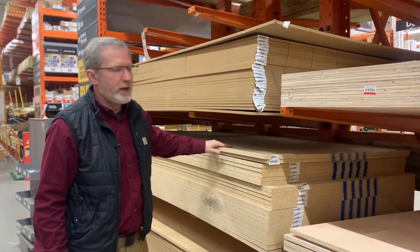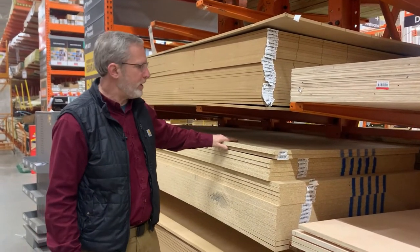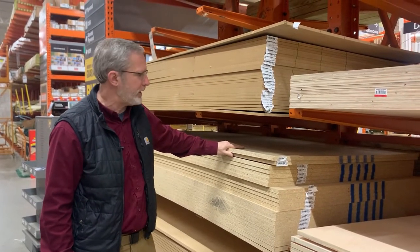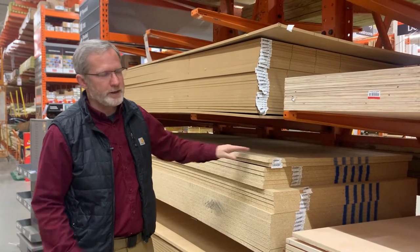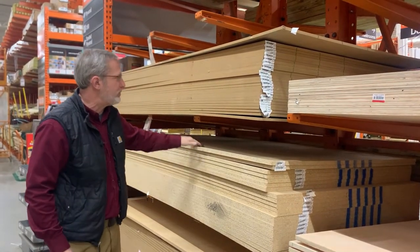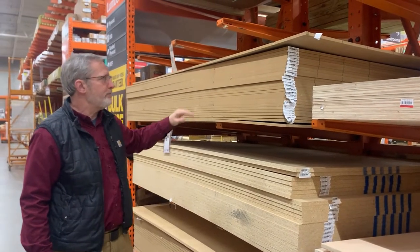Particle board does have some issues with water. You don't want to get it wet. Either product, you don't want to get it wet because it swells significantly. And then when it dries out, it's broken the bonds that hold it together. So we definitely don't want to get these products wet at any time.